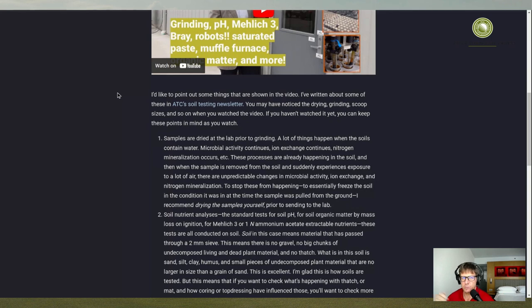All of the work starts. I just think that it makes sense to make sure that your samples are in as close to the condition that they were when they're removed from the soil, because what we care about is what they're like in the soil. We don't really care about what's happened from the time that they're removed from the soil and what happens in that week or so before the sample gets to the laboratory.